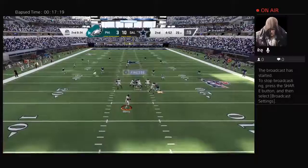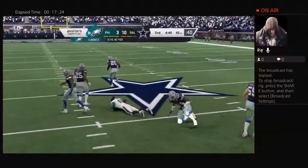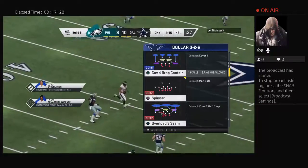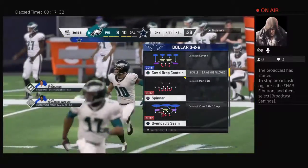Now Wentz. Space to maneuver at the 40. That's caught by Jackson. And all the way up to the 45-yard line. A nice pickup there, 19 yards. And they're set up better for 3rd.